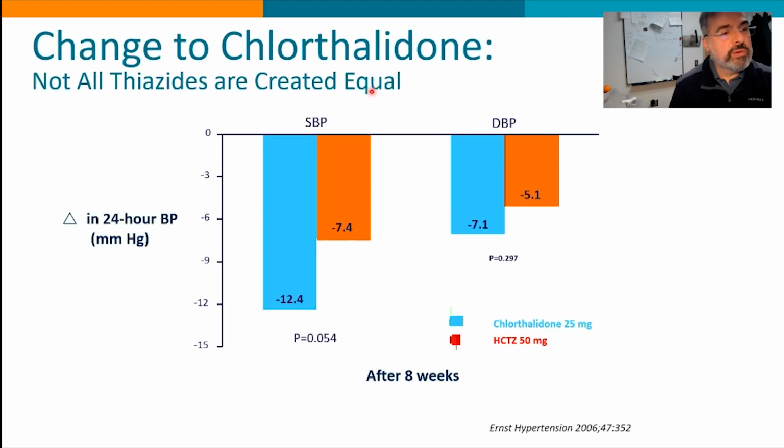Not all thiazides are created equal. This is a very old paper that shows the difference between a very nice dose of hydrochlorothiazide, 50 milligrams, and chlorthalidone, 25 milligrams. If you look at these, you gain about 5 points by using a long-acting diuretic in patients with hypertension. The only caveat is that these medications are definitely potent, and there is maybe a 20% risk of hypokalemia, and you have to really check these levels often on these people.